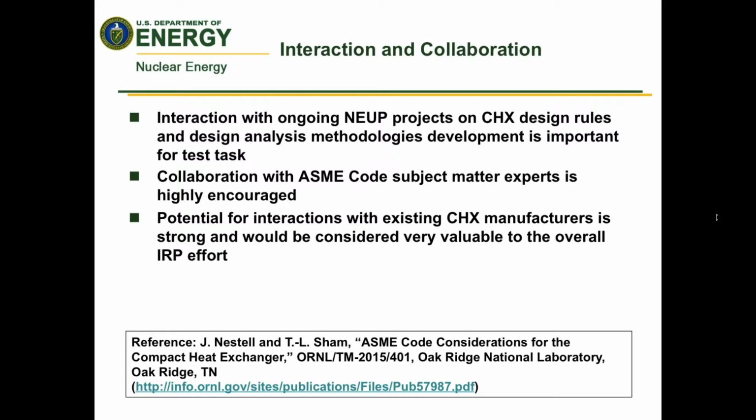And I've included a reference at the bottom of this, which is probably the most complete current reference we have. It was put out a couple of years ago, a report by Jim Nestel of NPR and Sam Sham, talking about what is known with regard to code considerations, deficiencies, areas that need development and whatnot. It's available at the URL that is included in that reference, and I strongly recommend anybody who is considering putting in a proposal on this to take a thorough read-through of that document.